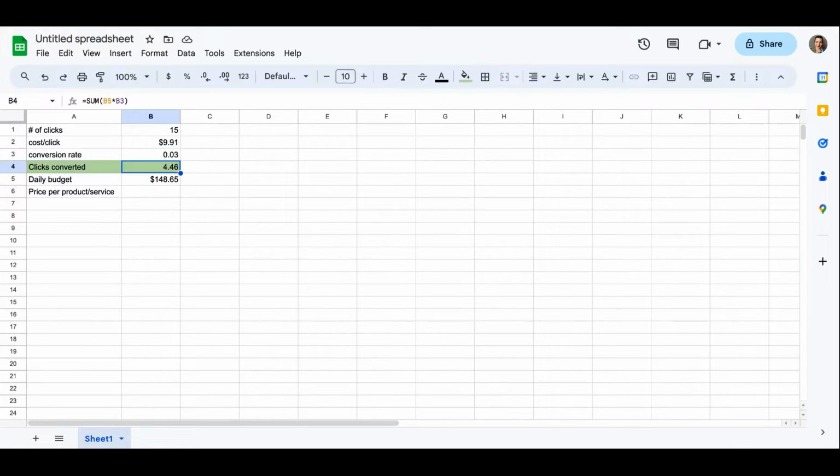So then if my conversion rate is 3% out of the 148, I can expect about 4 to 5 conversions out of that. Now, let's go with the low one. Let's say I got 4 conversions. Then that means out of the 148, I got 4 conversions. Now, if my price per product or service is $150, that means I got 4 purchases times 150, which means $600. So in this case, it would be a win. If my product is only like $10, then obviously I made a loss of about $100.